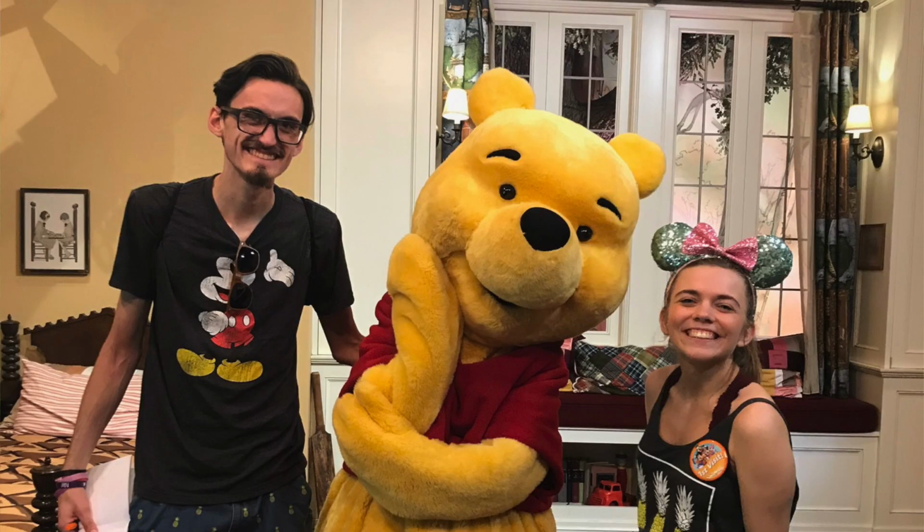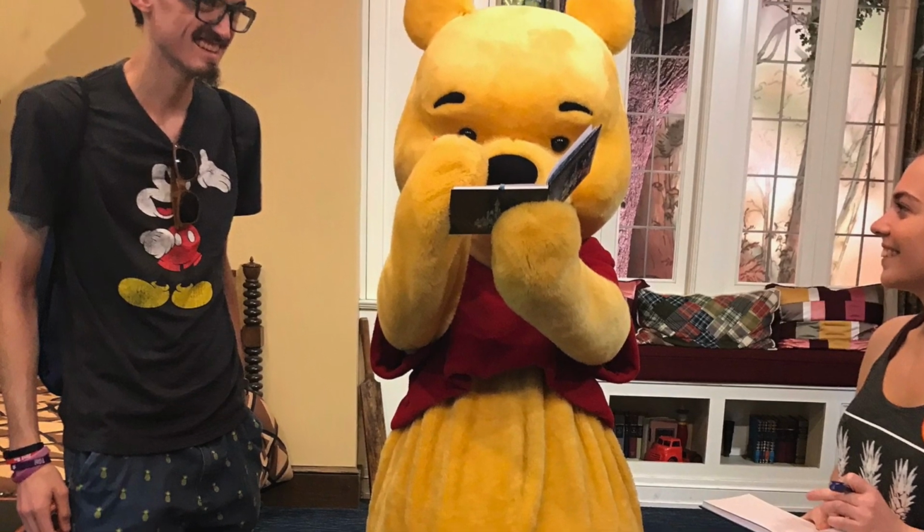So we also got to have some character experiences at Epcot. I think the first one that we saw was Winnie the Pooh, way back tucked in the back of the United Kingdom England Pavilion, and that was really cool. He was back there. There was not a big line at all. We walked pretty much right in. There was one person in front of us, and Pooh was awesome.